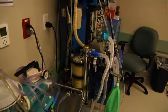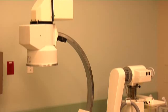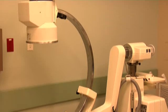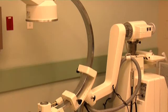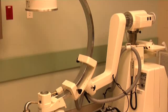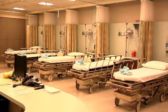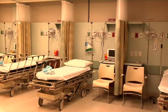Full anesthesia equipment is present in both rooms. This is our CR machine for performing x-rays during the hysterosalpingogram test, known as the HSG test, that many patients need at the beginning of their treatment process. We also have full state-of-the-art laparoscopy and hysteroscopy equipment. After surgery, patients then retire to our recovery room area. This area has extra space so that all patients have their privacy.